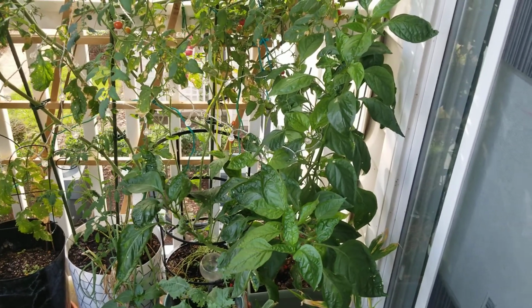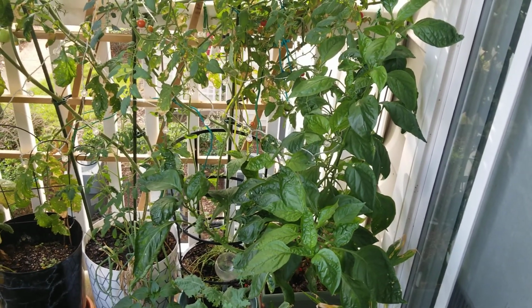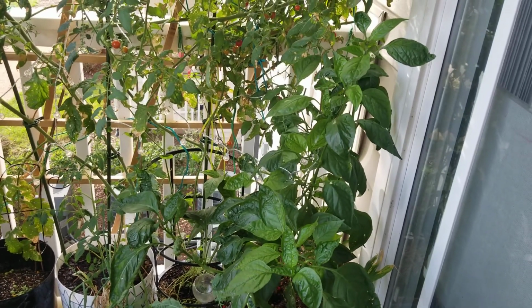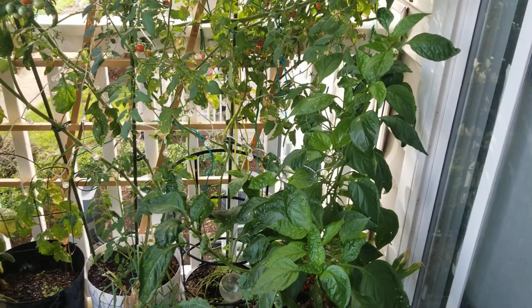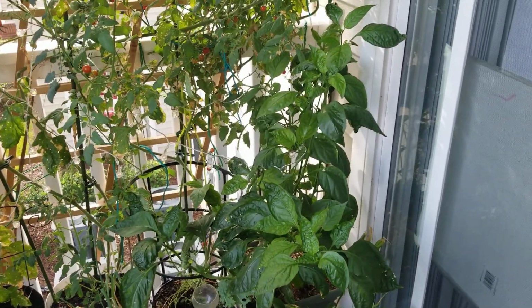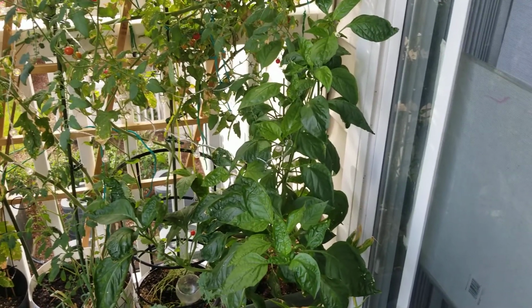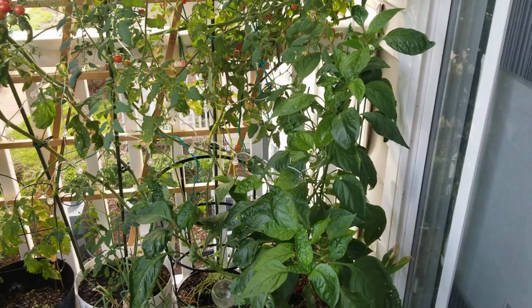Good morning. It is August 6th, 2021. I'm in zone 7B, and I'm out here on my balcony for a quick update because I'm going to harvest a couple things. So I wanted to show you guys what's going on before I harvest.